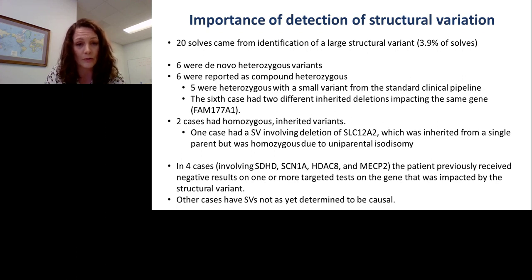In 2 cases, we had homozygous inherited variants. In one, this was because it was inherited from a single parent, but it was homozygous due to uniparental isodisomy. Of note, in 4 of those cases, in the gene shown here, that patient had previously been tested with a gene-specific test, which had come back negative, which we then were able to show was not the case. And then we have many other structural variants, some of them likely to be causal, that just need a little bit more work.